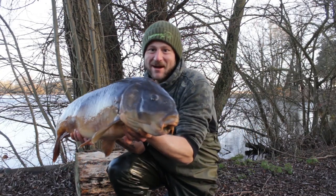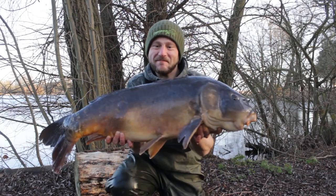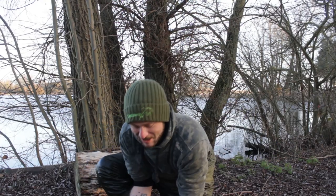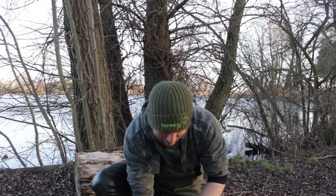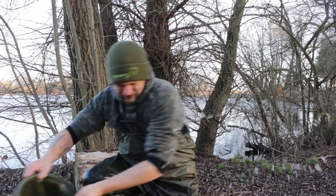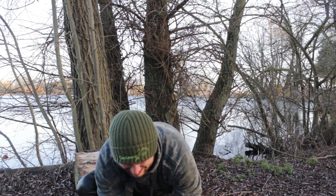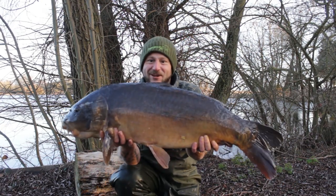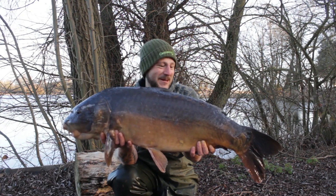I don't know if you can see his mouth there. See his mouth, it's ever such a funny shape. Definitely got character. I'll show the other side quickly. He's giving me a soaking. And there he is, look. Beautiful. Absolutely beautiful.